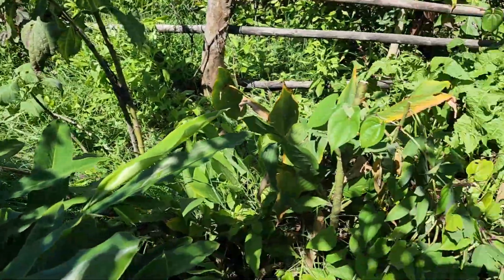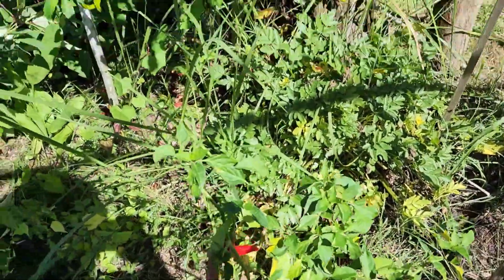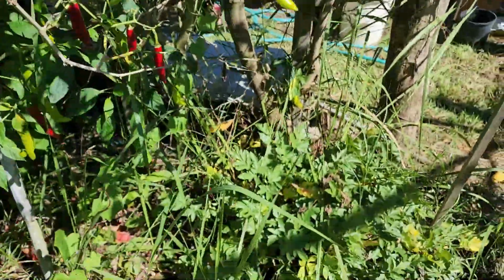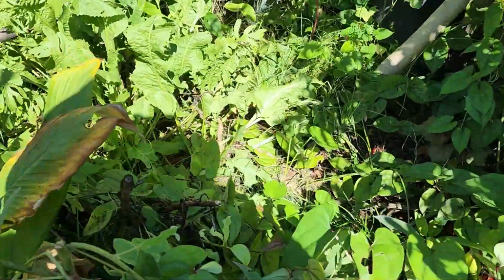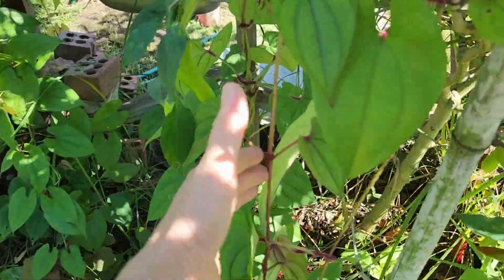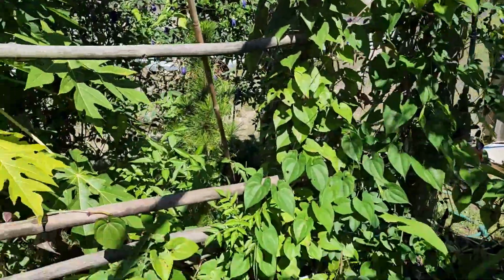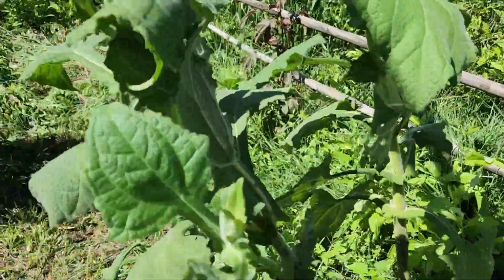Apart from it, what else do I have here? Self-seeded cayenne pepper, baby of this one. I have lots of Peruvian parsnip, the purple yam is growing very nicely. We will have again a beautiful crop. Horseradish, turmeric, yacon.